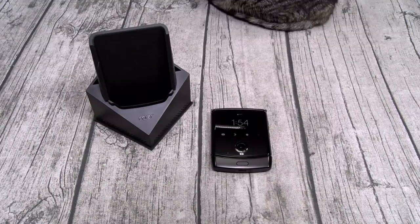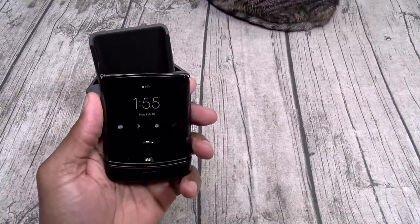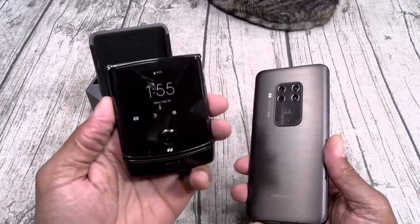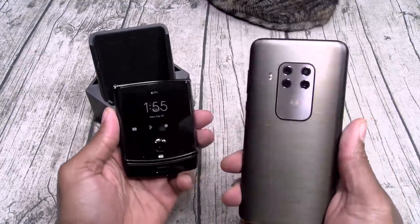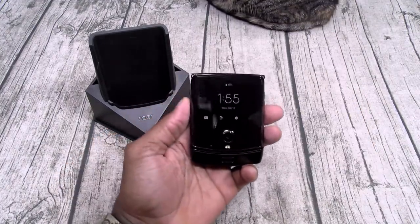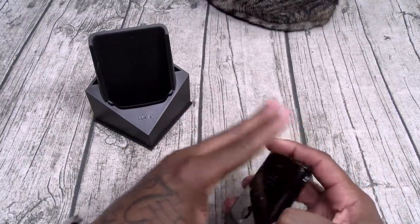All right, Moto, calm down. Let me show y'all something real quick. Motorola Razr, $1,600. Here's a Moto One Zoom, $500. Now, this has a Snapdragon 710 processor. This has the Snapdragon 675. In real life, they're basically the same. This one has a better camera and a better battery. How is this $1,600? Now, understand it has a little bit of better processor.